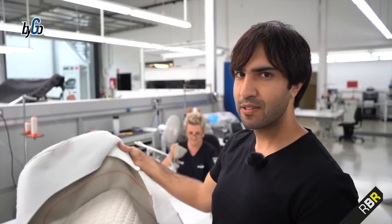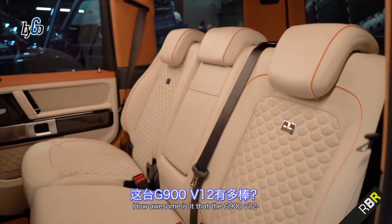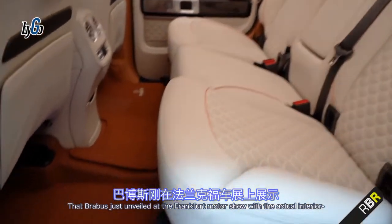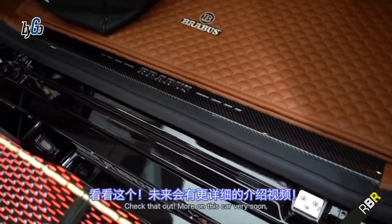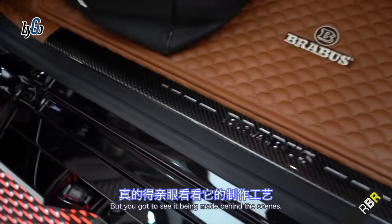Where else do you see this? Nowhere. And check this out. How awesome is it that the G900 V12 that Brabus just unveiled at the Frankfurt Motor Show was the actual interior that we got to see being made here. Check that out. More on this car very soon, but you got to see it being made behind the scenes.